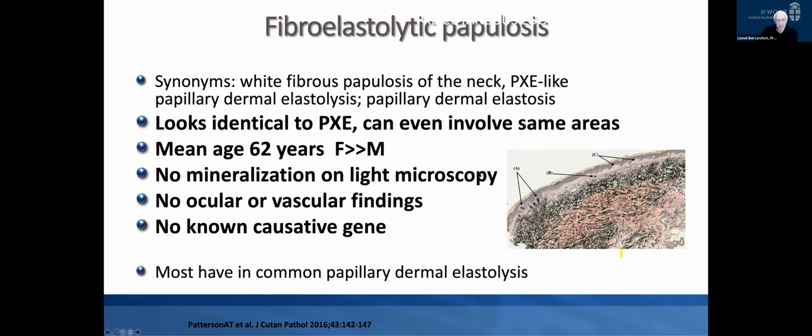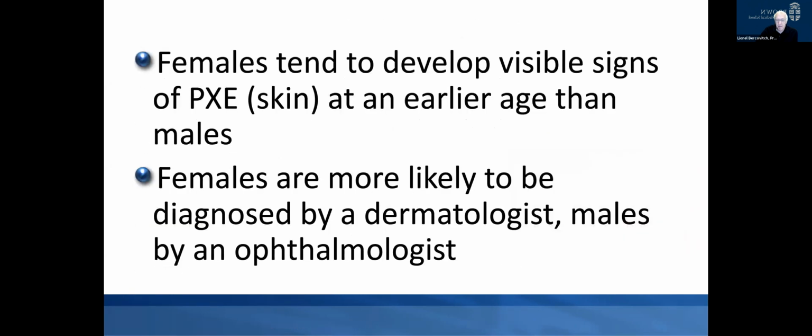Under light microscopy, they don't have mineralization. And you can see here the elastic fibers look normal in the upper dermis, and they're nice, spindly, long, elongated elastic fibers in the lower dermis, unlike PXE, but they're absent in the papillary dermis, where it's nice and pink over here. This disease is not thought to be genetic, and it's not PXE. And so usually when I hear the story, I'm almost always able to tell that's what this is and confirm it by just looking at the skin biopsy.